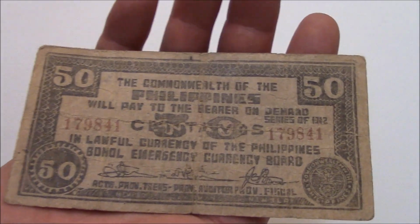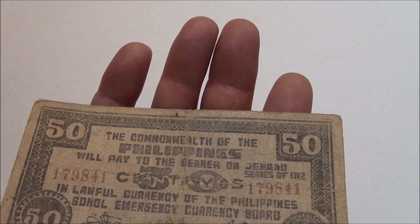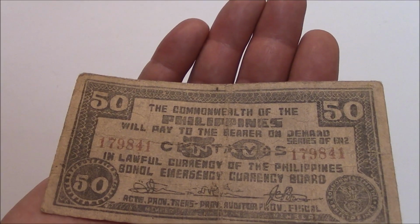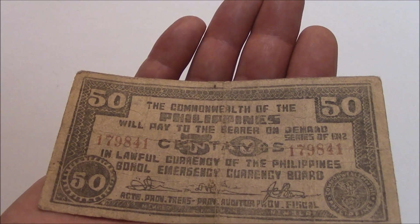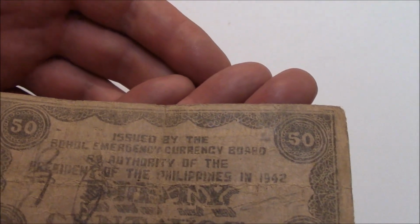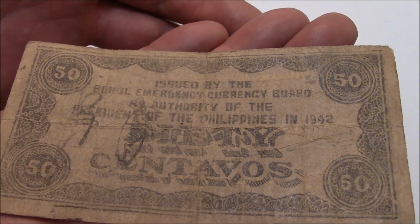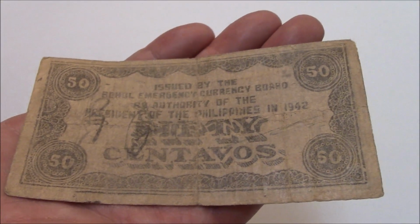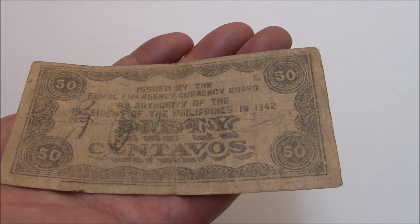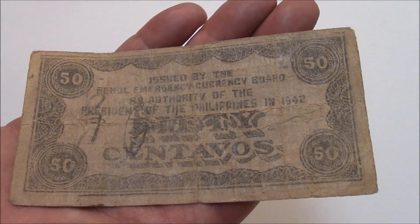Here's an interesting note. This is a Philippines guerrilla 1942 World War II emergency and guerrilla currency. Bohol province. 50 centavos. And lawful currency of the Philippines. Bohol Emergency Currency Board. This was not occupational currency. This was currency used by the Philippines during the time when the Japanese were using the occupational currency. That's quite interesting. So they had another currency going on at the same time.